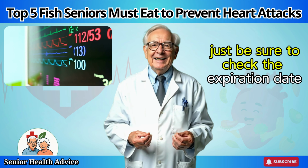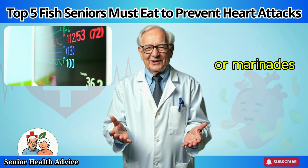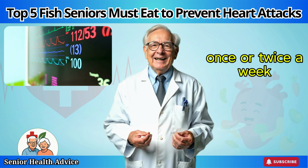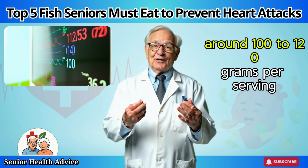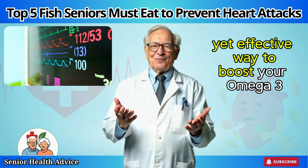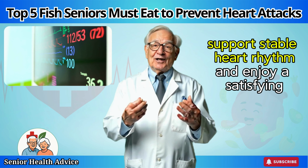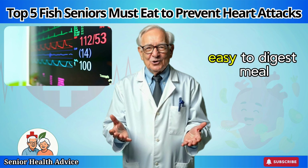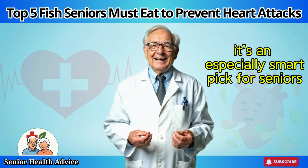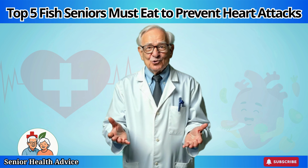Just be sure to check the expiration date and choose a version without pre-added sauces or marinades. Try including rainbow trout in your meals once or twice a week. Around 100 to 120 grams per serving is a gentle yet effective way to boost your omega-3 intake, support stable heart rhythm, and enjoy a satisfying, easy-to-digest meal. It's an especially smart pick for seniors or anyone following a heart-conscious, lower-fat diet.